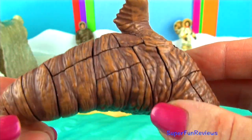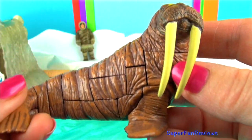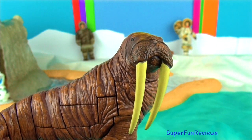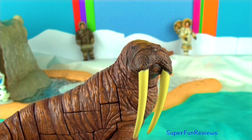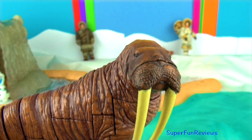Walruses have large flabby bodies covered in brown or pink skin. Short fur covers most of their bodies except for their fins. Their faces feature two small eyes, a mustache, as well as those two long tusks. They don't move quickly on land, but are quite swift in the water.